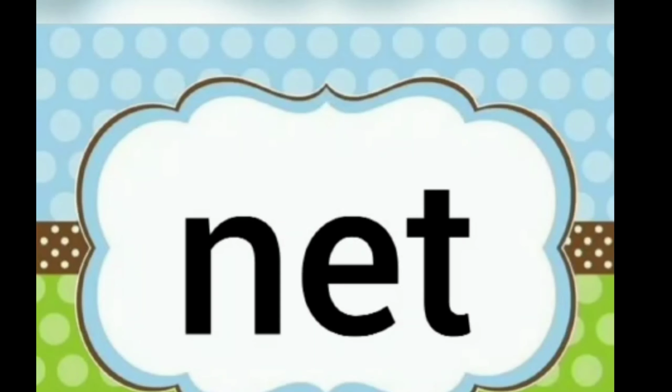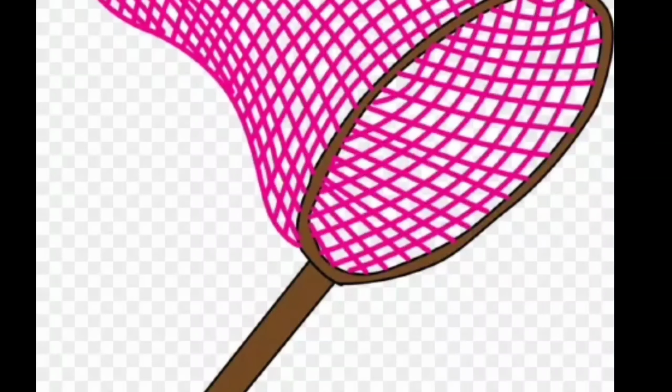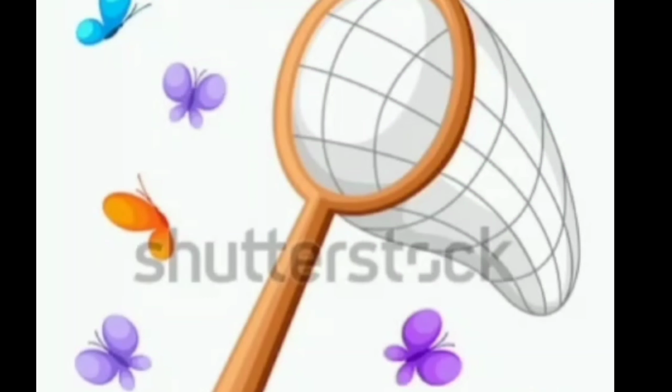Na, et, net. Net. A net is made up of fabric or threads stitched together and it is used to catch fish or butterflies. And now we are going to watch a video where you can see how a net is used.